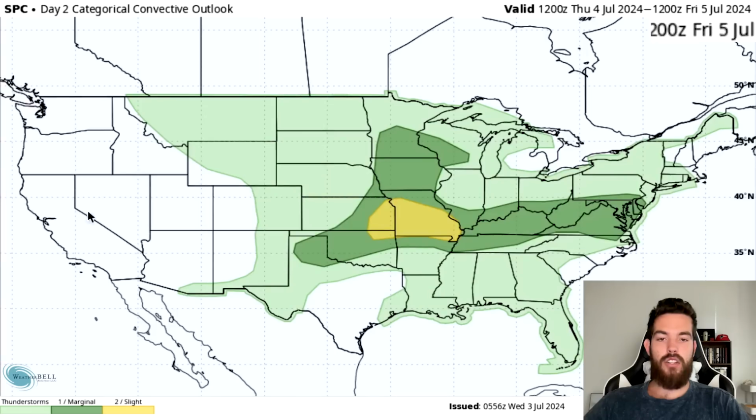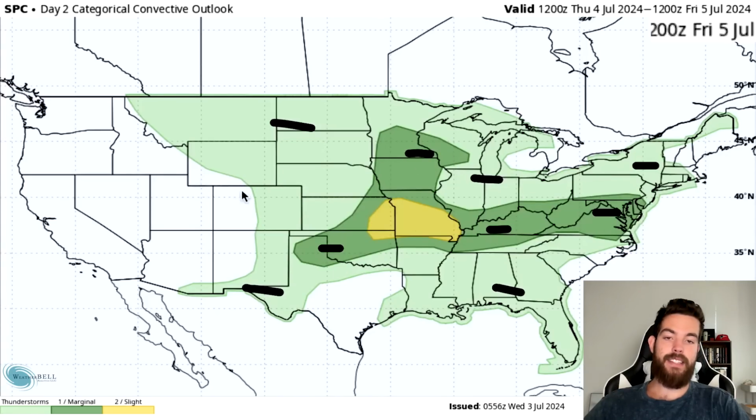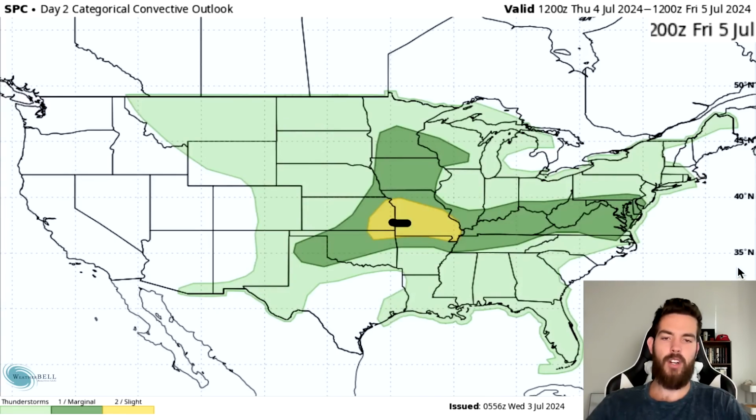Let's move towards day 2, which will be for the 4th of July, by the way, on Thursday. We have in the lighter greens general thunderstorm risk, but again, anything is possible, so please, please, please heed every watch, warning, and advisory there. In the darker greens, we do have a level 1 marginal risk where we expect isolated severe weather to occur, and then the yellow area here across Kansas, Missouri, and Oklahoma, as well as a little bit of Arkansas and Illinois there. That is where we expect scattered about severe weather to occur in that level 2 slight risk.